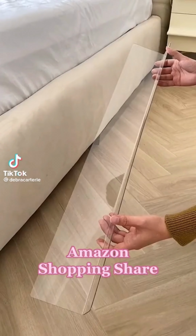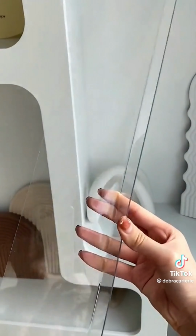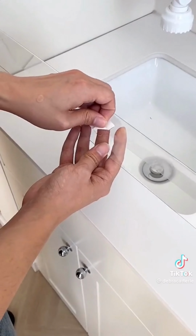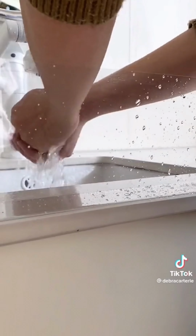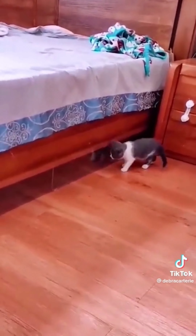Amazon Home Hack. These couch gap blockers prevent any toys, remotes, or any other personal items from rolling under the couch and getting lost. There's a strong adhesive on the bottom so you can stick it to your rug or hard surface, and it's especially nice if you have kids or pets, and it will block all the toys that are constantly rolling underneath there. And I like that it's transparent so you can hardly even tell that it's underneath your couch.